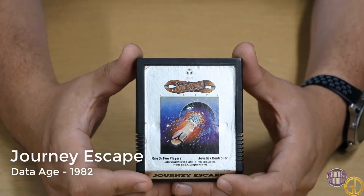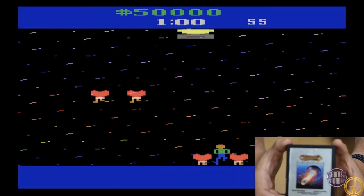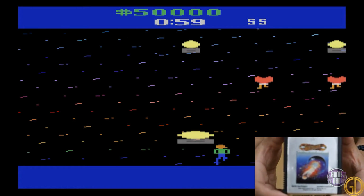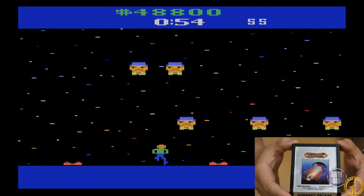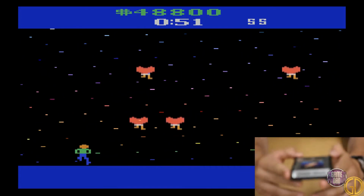Next up is Journey Escape, released by Data Age in 1982. In this game, you play as a small character trying to navigate your way through a maze of enemies that keep spawning to block your path. I wasn't actually a huge fan of this game as it felt pretty monotonous.